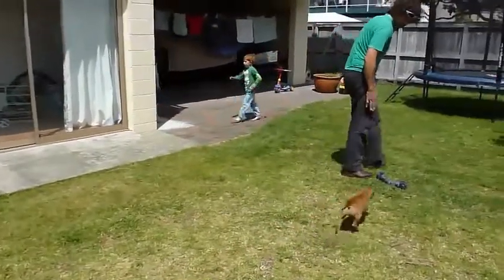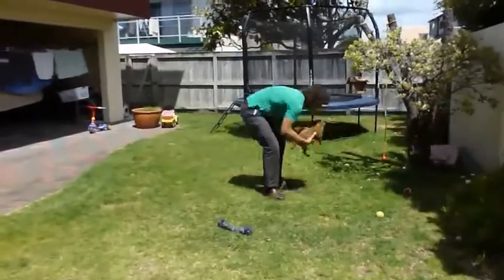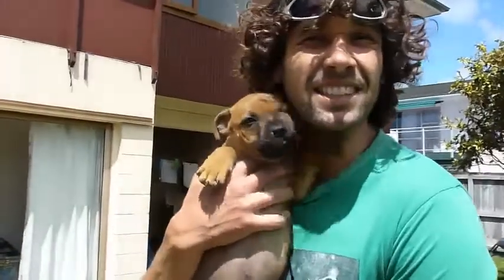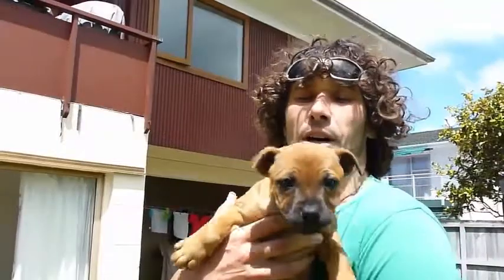Now, a common question I get asked regarding this sort of training is how much should we do? And a ballpark figure is lots of short little intervals. So, for example, you're much better off doing sort of 5 or 6 1-minute training sessions rather than one big 10-minute session.